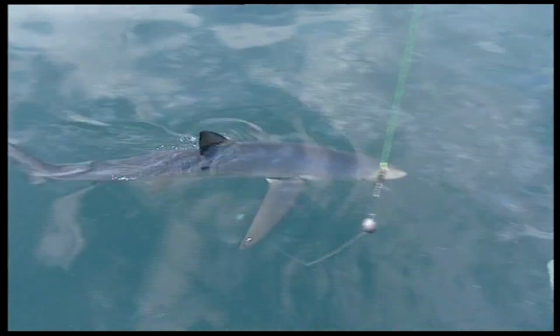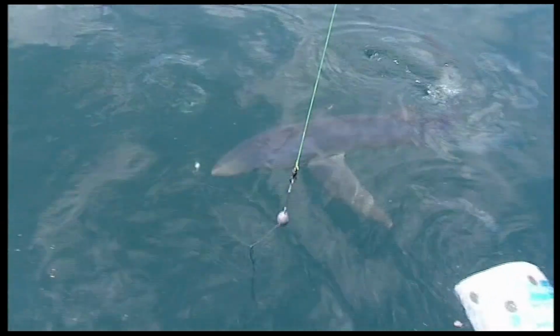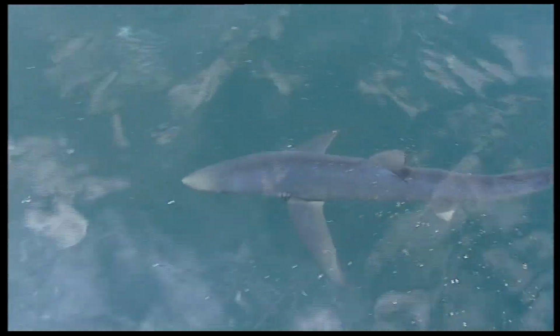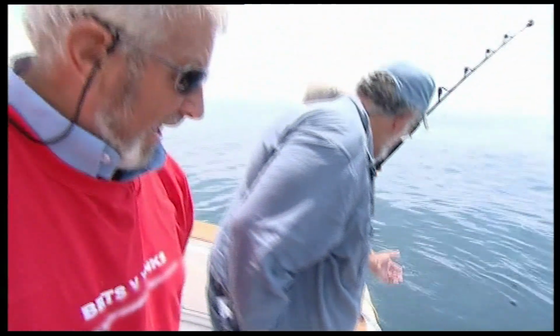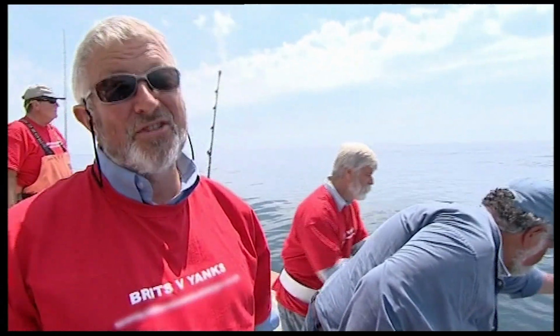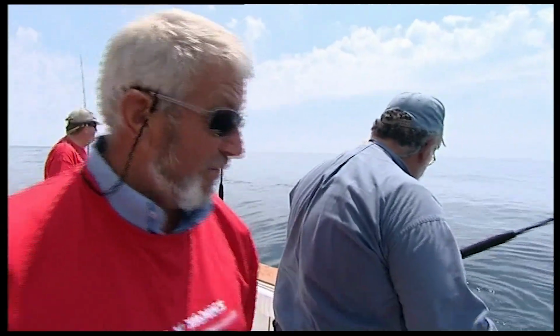Yeah. Wow, look at him. He's going for the chum bucket, Mike. Take their bait. Now, isn't that out of this world? Look at that. Well, I never did. Out of this world. You know, it's worth it coming here just to see big sharks close to the boat like that, as creatures. It's beautiful.